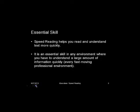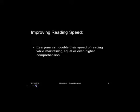And this could be your college, where you have to devour large volumes in a limited amount of time, and even in ever fast moving professional environment. Now imagine if you are able to read and understand the text in a shorter period of time, you would be saving a lot of time for either revision of the same text or for other activities. Isn't that a wonderful skill to have? Now everyone can double their speed of reading while maintaining equal or even higher comprehension.